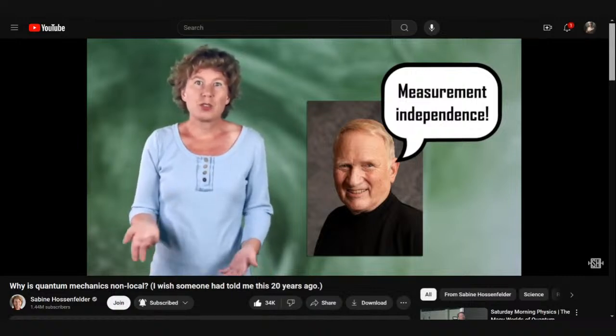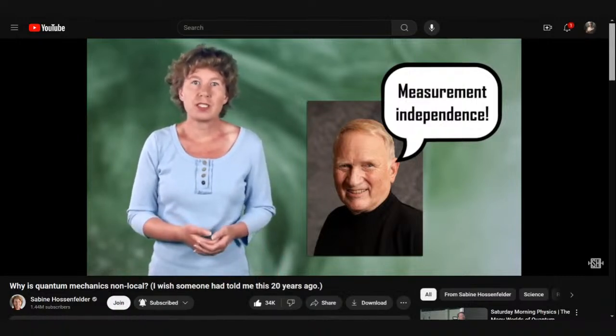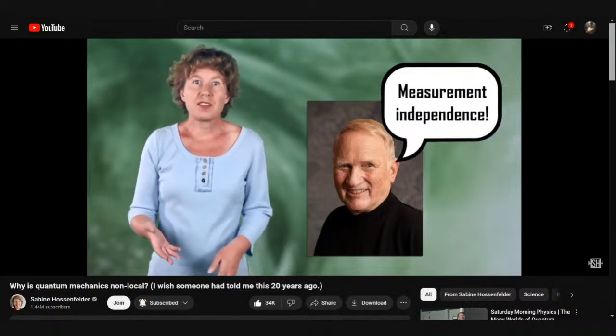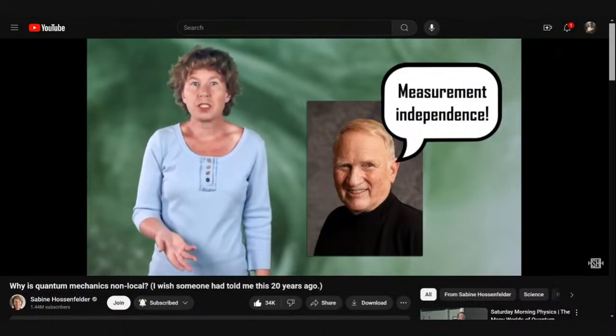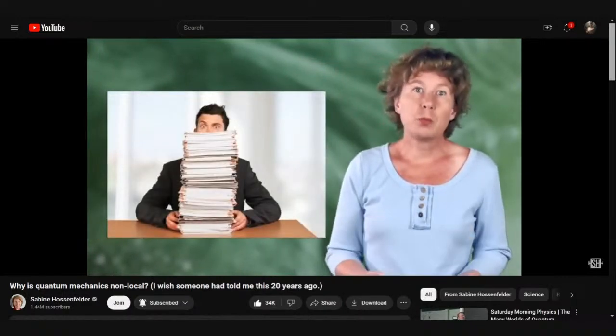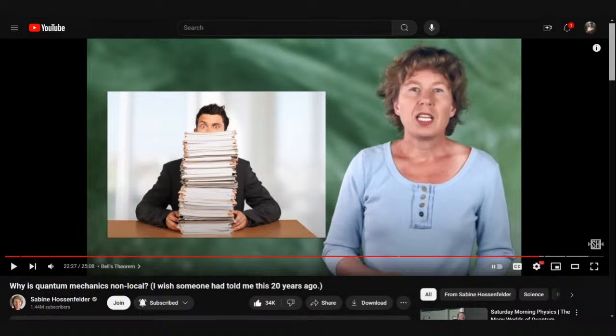Why physicists refuse to mention it is a very interesting question to which I don't have an answer. My best guess is that they want reality to be weird because they like the mystery. There are several hidden variables models that are local and that reproduce the predictions of quantum mechanics by violating measurement independence. I'll leave you links in the info below. So there's a few models that reproduce this with local hidden variables.